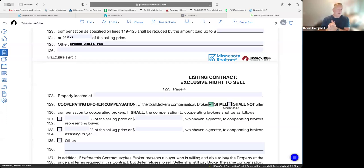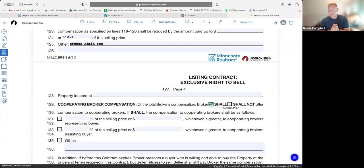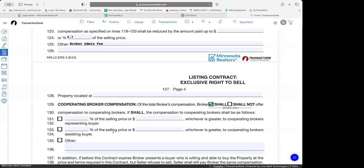See, I already told you there's compensation through the co-op form. So if you have both sections filled out on the listing contract and you use the co-op form and the PA line 406 is blank, you're fine. If you have both sections filled out and you don't use the co-op form and you write in the correct amount, 2.7 on line 406 on the purchase agreement, you're fine.